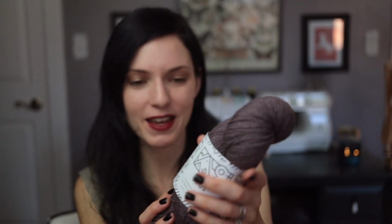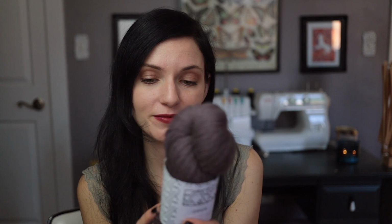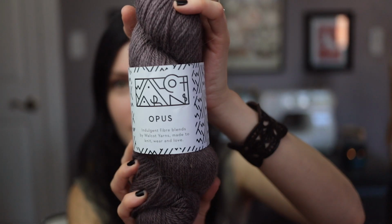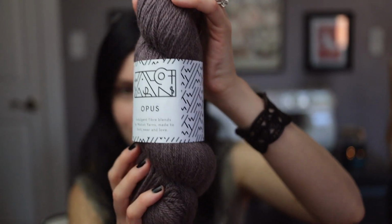And yeah, I don't know what exactly it's going to become, but I love their packaging too. The graphic design behind their labels and everything is just so lovely. So I bought a sweater.